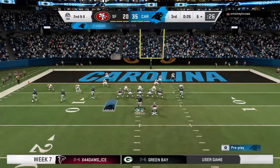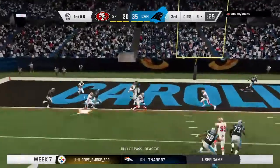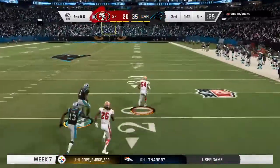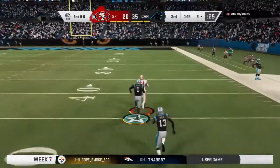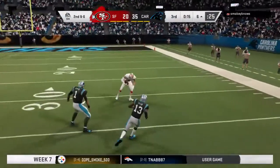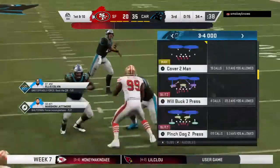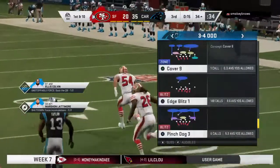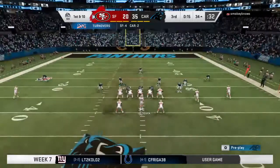To throw on 2nd and 6. Newton. And I think he's going to go. They're not going to get him. He's at the 50. He's at the 40. And he'll get it all the way down inside the 35-yard line. From the 34 now, here's 1st and 10.